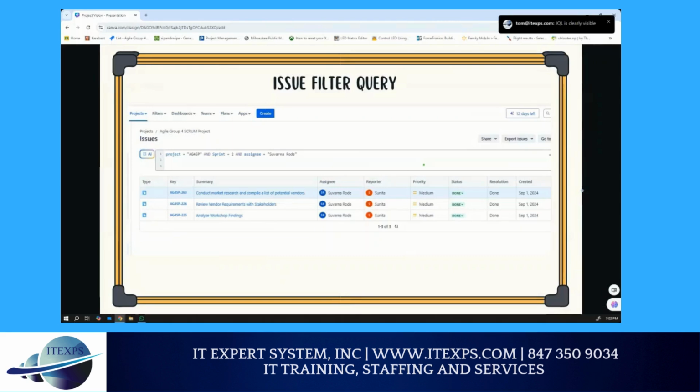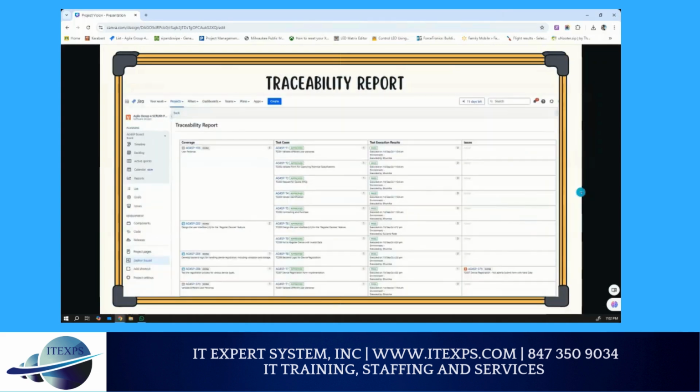Now, let's review the traceability report for our Group 4 Scrum project. This report is essential for tracking the relationship between test cases, their execution results, and any associated issues. Coverage overview. The report lists various test cases alongside their current status, which helps us ensure that all requirements are being tested effectively. Test execution results. For each test case, we can see the execution results, indicating whether they passed or failed. This gives us immediate insight into the quality of our deliverables. Issue tracking. Additionally, any related issues are noted, allowing us to address any problems that may arise during testing. This traceability ensures that we maintain a high standard of quality and accountability throughout our project.